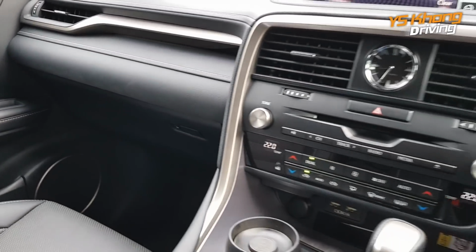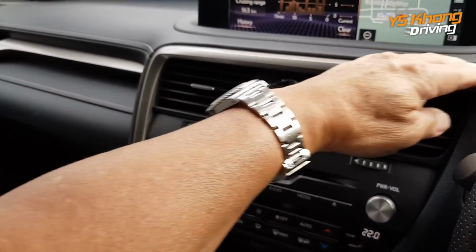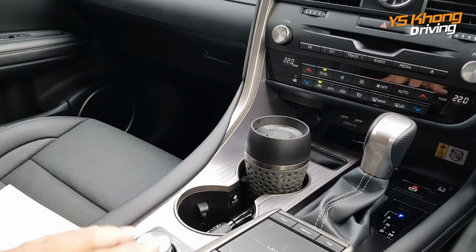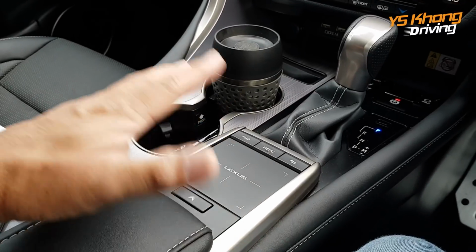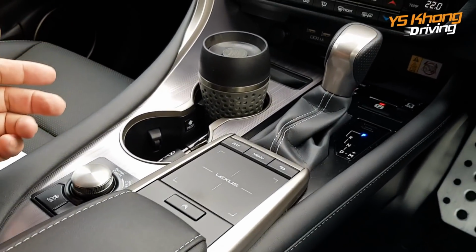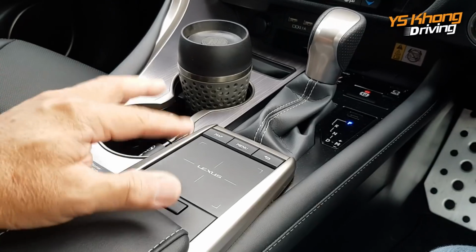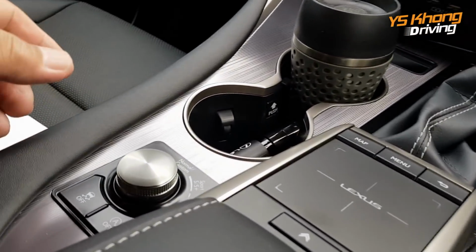Again, here you see they have got personalized space. This kind of outlines the driver's space, but of course it's shared. Over here you have a little mouse pad. I don't really like the mouse pad, but it's there. Not very good for using when you're driving, but when you're stationary, it's pretty good. A little bit sensitive to my feel, but it's better than nothing.